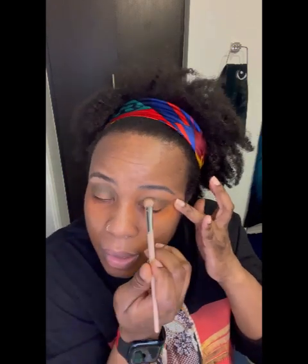So, I have small hooded eyes, and I have to be very careful with dark shadows like this so they don't get away from me. It ends up making me look like a raccoon. So I prefer smaller brushes as well. The brush I'm using today is from Fenty. I'm just being careful to keep it in the socket of my eye, just right below the bone. And then gently come right above it so that you can see the color and that it's not hidden in my crease.